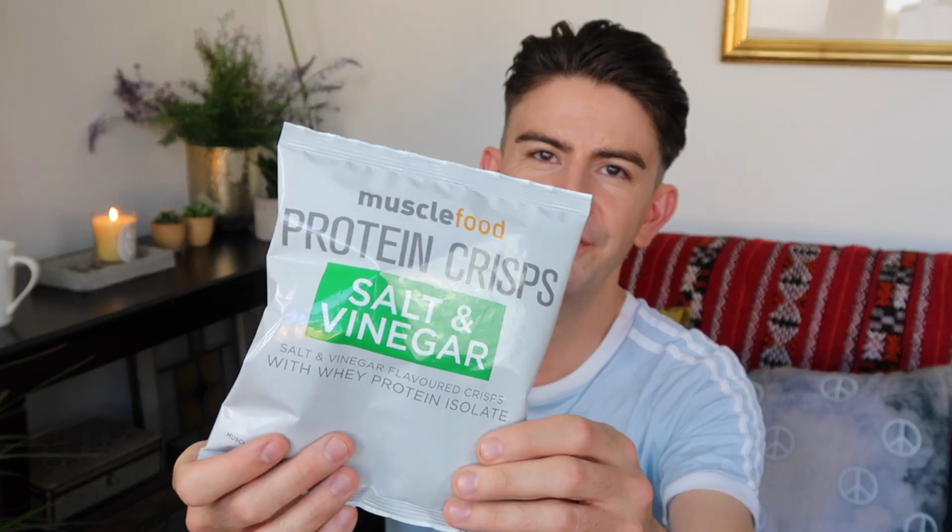Oh yeah, before we get going, this is an item I wanted to show you anyway. I've never heard of this as a product, and this is protein crisps, salt and vinegar flavour. I saved it because I thought I'll just try it for you and see what they're like. So these have got whey protein isolate in them. If you finish in the gym, normally you have a protein shake or a protein bar. Now you can have a protein bag of crisps.